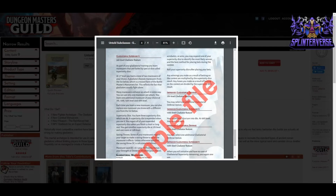Many maneuvers enhance an attack in some way. You can only use 1 maneuver per attack. You learn 1 additional maneuver at different levels here. Each time you learn a new maneuver, you can also replace 1 maneuver you know with a different one. And then superiority dice. You have 3 superiority dice, which are D6. A superiority die is expended when you use it. You regain all of your expended superiority dice when you finish a short or long rest. You gain another superiority die at 7th level and 1 at 15th.